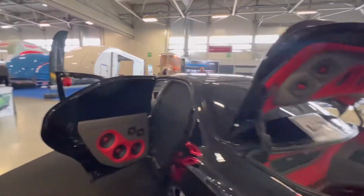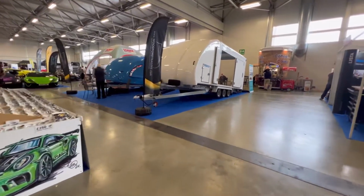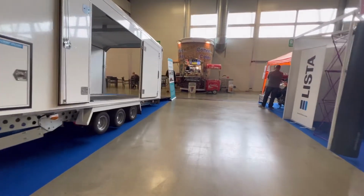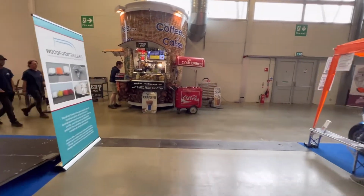Very nice. Now I head back over here again because you've got Boris, the famous TikTok Nissan Micra as well. And we'll film that and then we'll head back outside again and do a bit more filming out there.